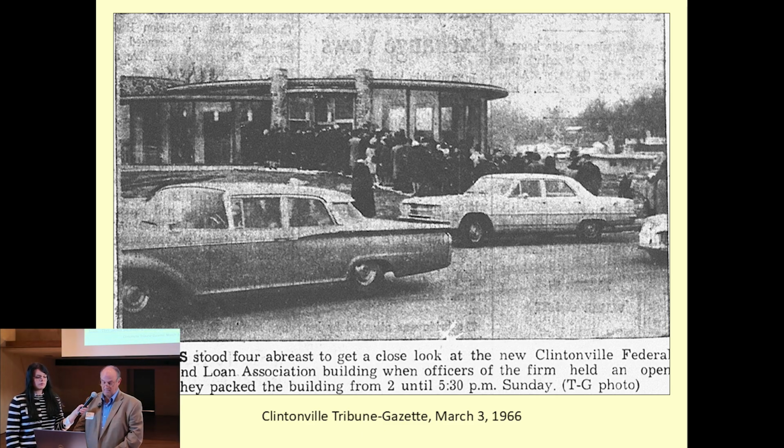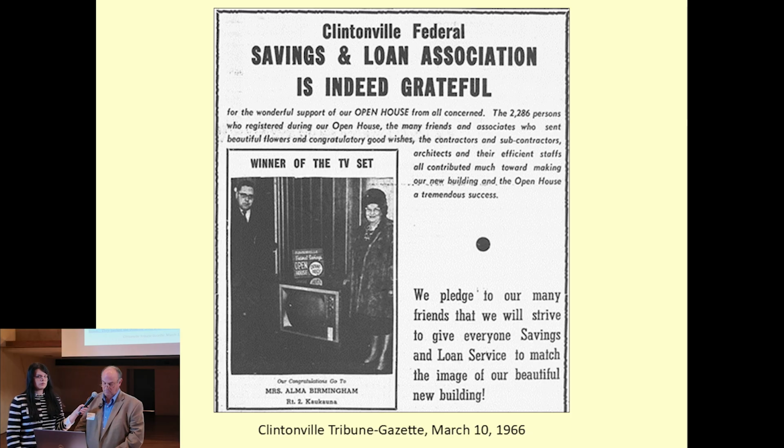And while I like to think that all of these people were willing to wait in line because they were fans of mid-20th century architecture, I'm actually guessing that the drawing for a television set was the equally strong enticement to come out that day.